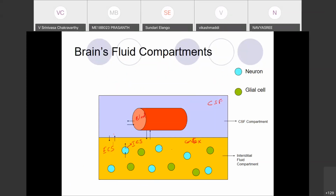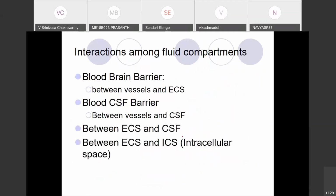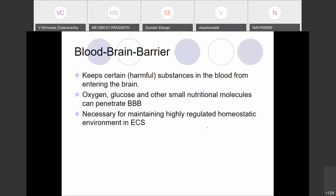Now, because of the ongoing activity of neurons, certain chemicals in the ECS constantly fluctuate. But a lot of regulatory mechanisms are constantly working to keep the levels of those chemicals at a constant level inside ECS. So, you know the idea of homeostasis, right? A lot of physiological parameters are maintained at fairly constant levels, like your blood pressure and heart rate and so on. Now, that homeostatic regulation can be seen to be operating at a very high level of efficiency in maintaining the ECS. So this is a very important part of the brain and necessary for brain function. And this maintenance of ECS condition is possible because of the interfaces with the other fluid compartments.